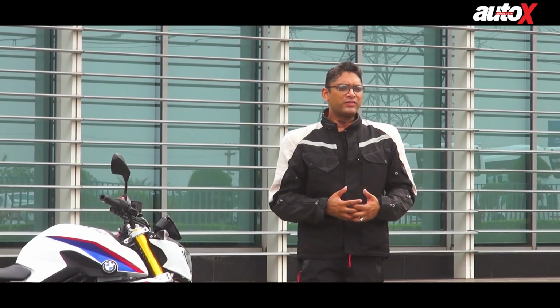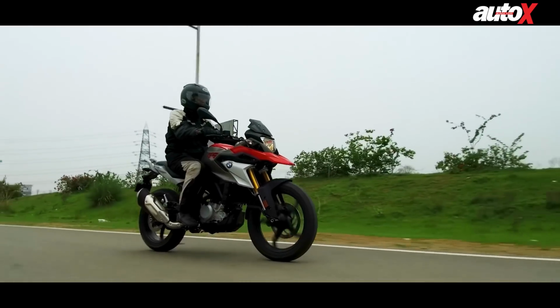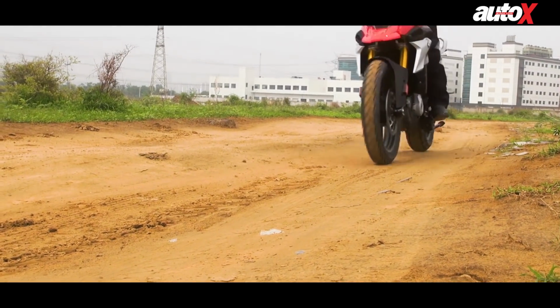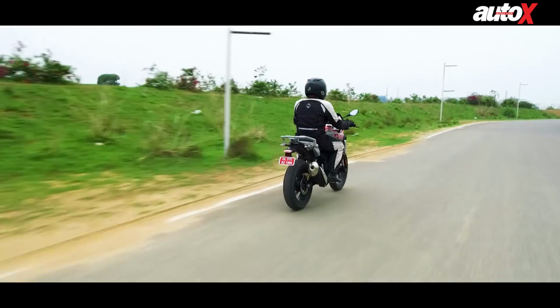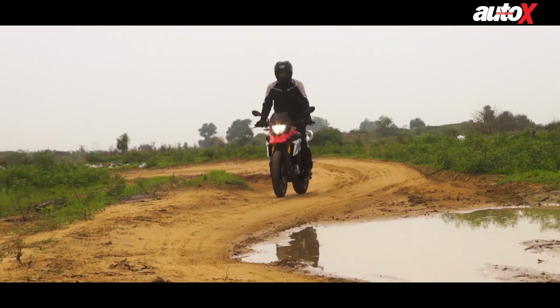After riding these bikes for the entire day, I have to say it is the GS which is the more versatile bike, not because it is an adventure bike, but it's a lot easier to ride, it is a lot more lenient, it is a lot more forgiving, and let's not forget, it is a lot more comfortable. It's also nimble, so that makes it a lot easier to ride in the city as well. Plus, with an option of going off-roading as well.